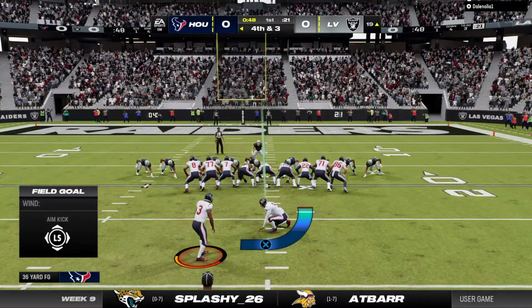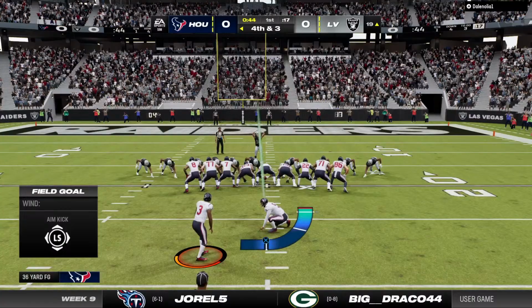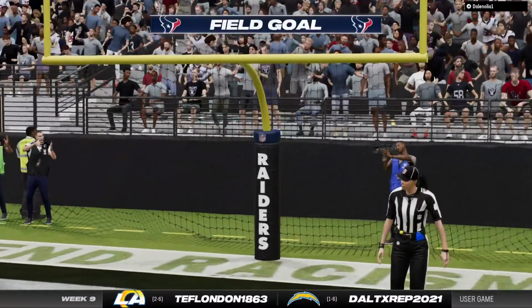Now the Texans are going to call on the field goal unit. It'll be from the right hash, and it'll be a 36-yarder. And his kick here is good. And it's now 3-0 Texans.